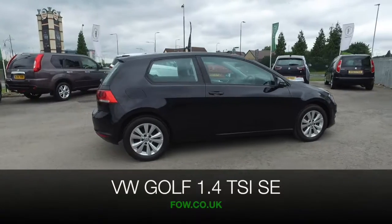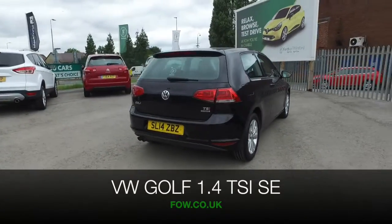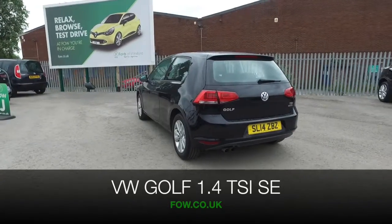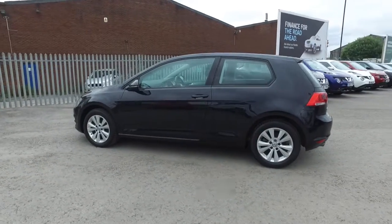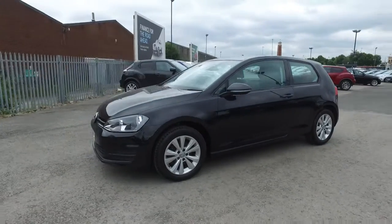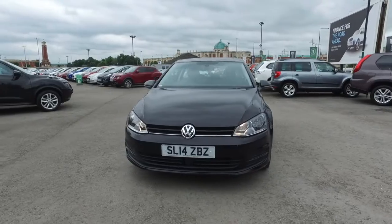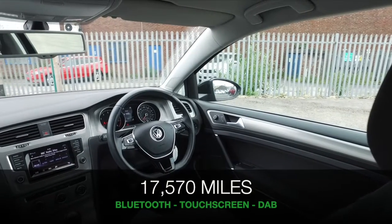You can't go wrong with a VW Golf, and here's a very smart looker from 2014 in black. It's covered about 17,500 miles, which is not too many at all. And this is a cracking car to drive with its 1.4 turbocharged engine at mid-50s MPG combined, and yet £30 road tax, and it's very dynamic to drive, so it's all good news, this.